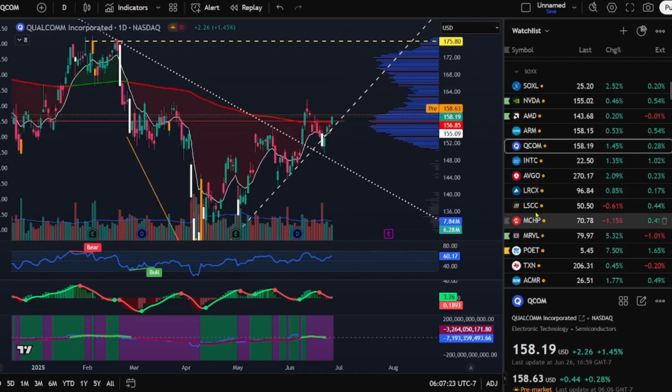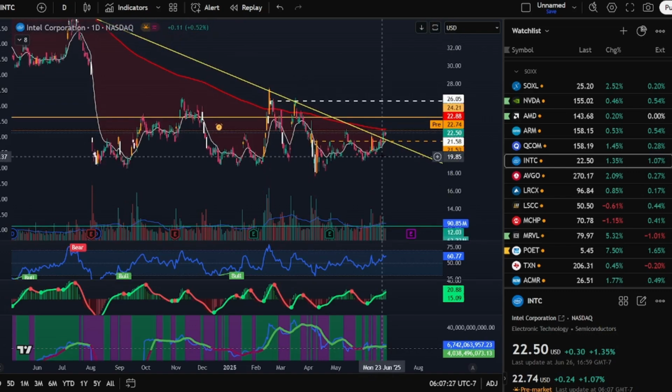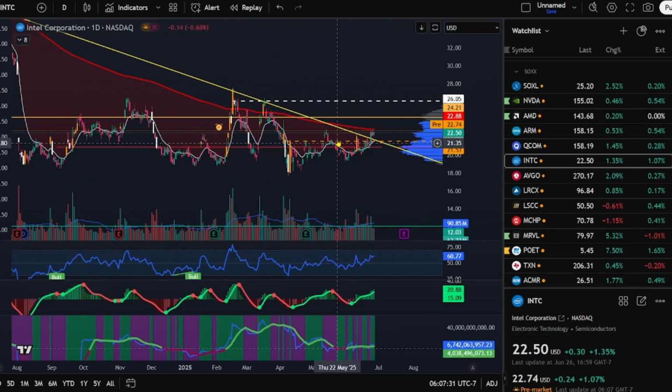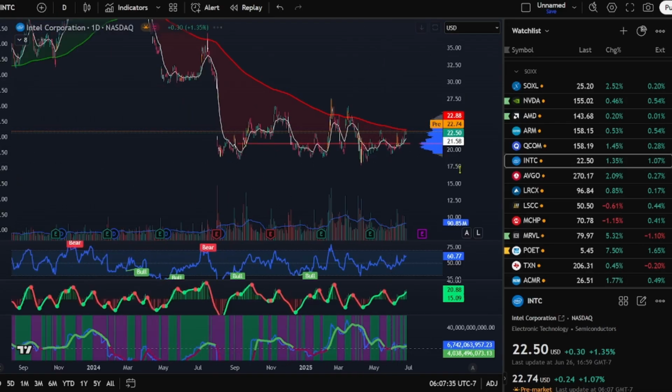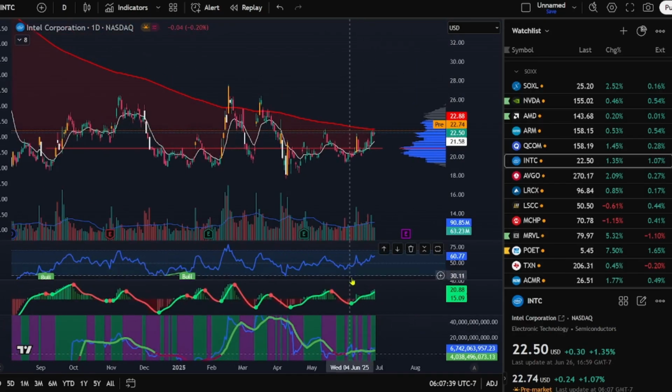I've also been looking a lot at Intel lately. So Intel has come back down to like its area down here, like at the $19, $20 range, and it's starting to move back up again. Let me turn off my drawings for a second. It's hitting that 200-day moving average. If it can get above that, that'll be nice. The on-balance volume is looking good. The BX trender is looking great.